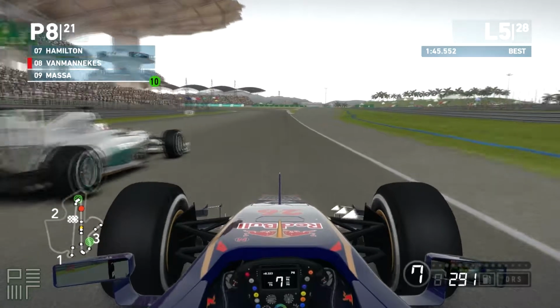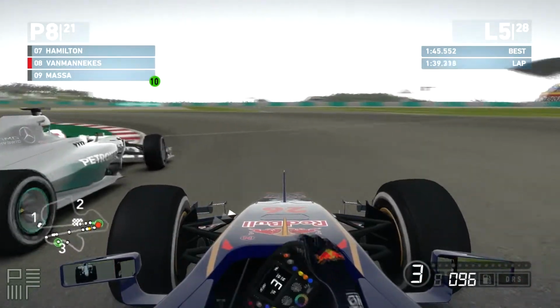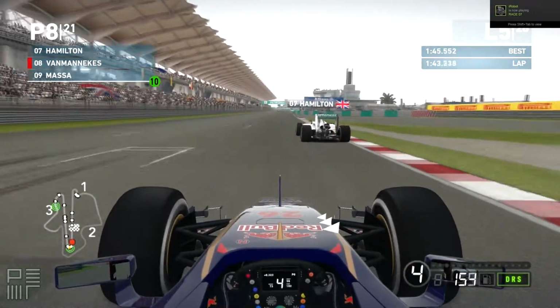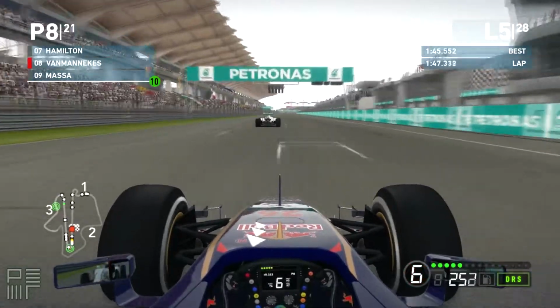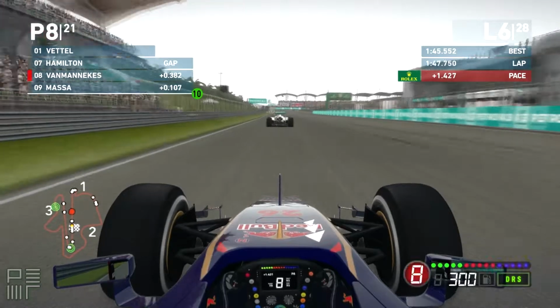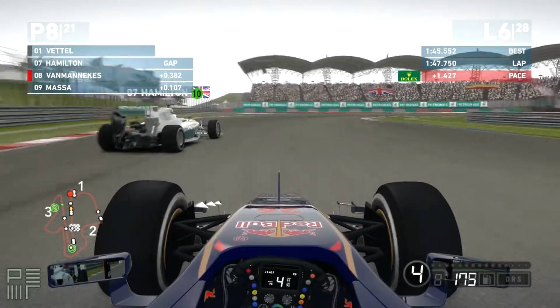Here he comes again, end of the same lap, lap 5. He's got the position. Almost overtaking him on the outside. And we got Massa with me as well, also being dragged along with me. Can I gain it back? I might be close enough for a lunge.